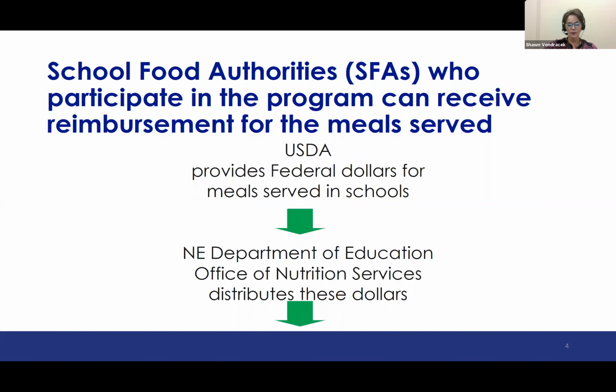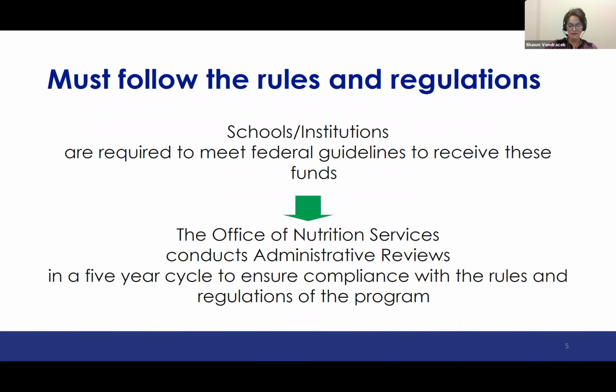School food authorities who participate in the program can receive reimbursement for the meals served. So as we look at the illustration, we see that USDA provides federal dollars for meals served in schools. The Nebraska Department of Education Office of Nutrition Services distributes these dollars to schools and other institutions participating in the school meals program.